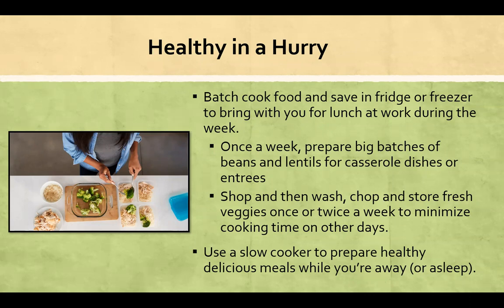A slow cooker is a good way to help get dinner on the counter right before you leave for work for the day, or even with an Instapot, you can reduce that time even further. And again, help make the meal prep process a little bit easier.